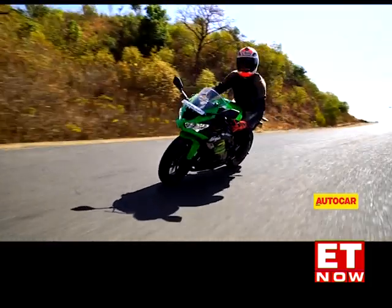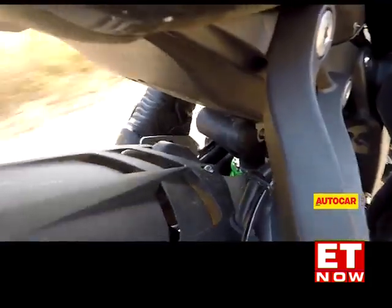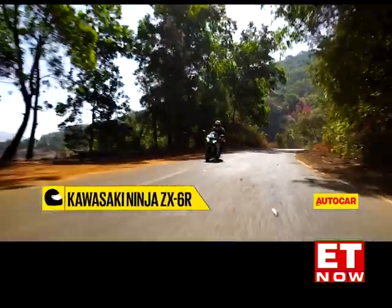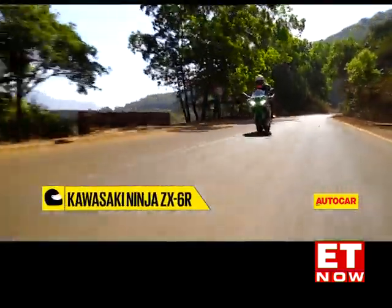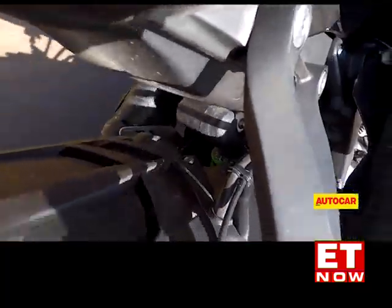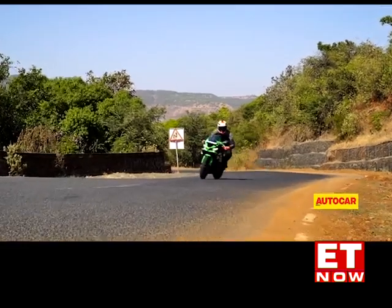The 6R is no different, and it uses a chunky aluminium perimeter frame with fully adjustable suspension by Showa at both ends. On the road and at the pace I was riding, I found the stock suspension settings were perfectly up to the job, but it was apparent that the suspension felt a little underdamped when getting hard on the brakes or pushing through a set of bumpy corners.